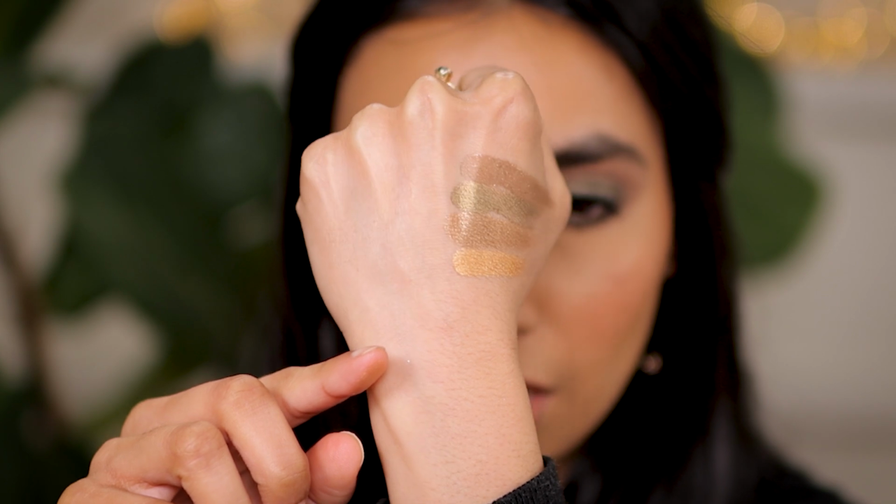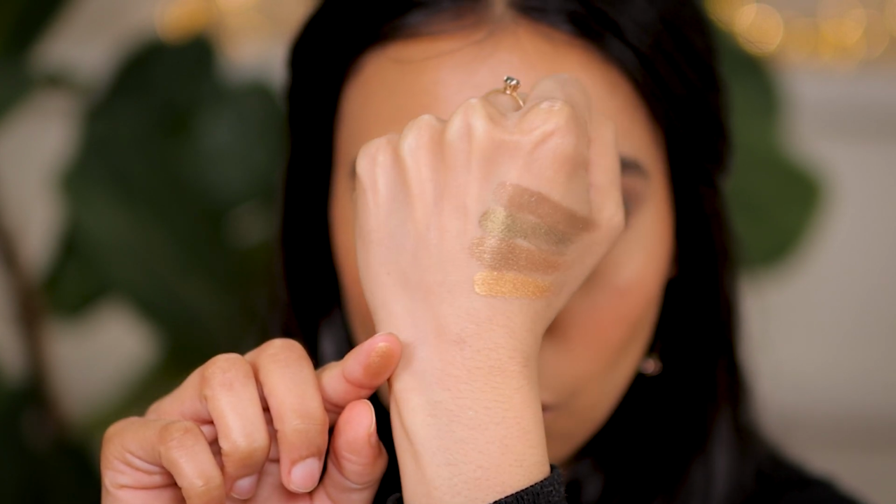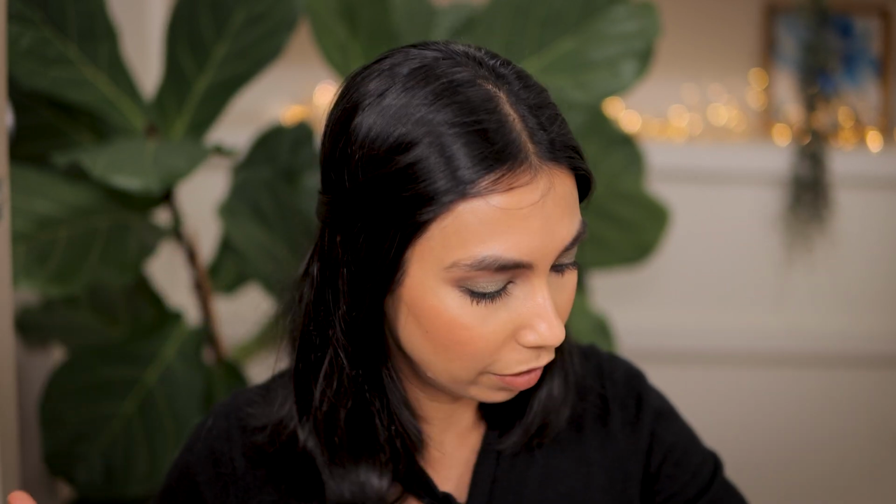So those are the tones from the Charlotte Tilbury, the Rebel eyeshadow quad. That looks stunning and very wearable. None of these greens are very bright, intense greens or anything like that. All these shades are extremely wearable. So I'm quite excited to dig into this palette.